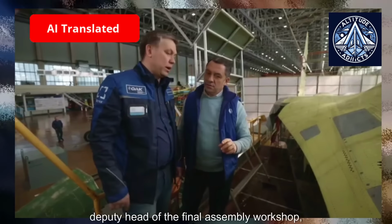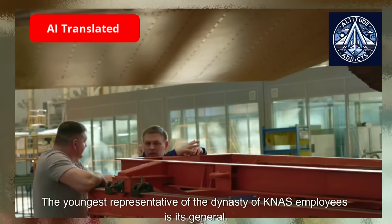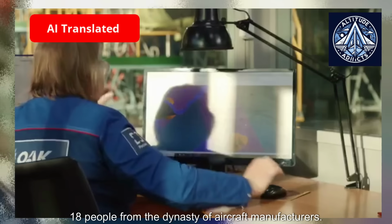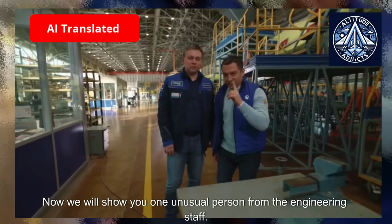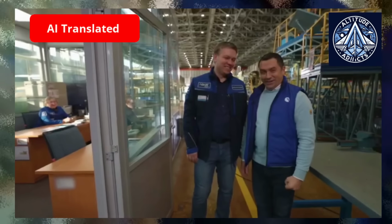Alexander Drachev, deputy head of the final assembly workshop, is an expert in his area. He is also the youngest representative of the dynasty of KnAAZ employees. Length of service? 500 plus years. 18 people from the dynasty of aircraft manufacturers. Now we will show you one unusual person from the engineering staff. Subordinate Alexander Yuryevich. Alexander Yuryevich, come in.